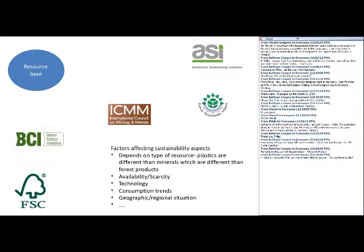Availability, scarcity is a key thing, and that's affected by technology. It's affected by consumption trends, and those are difficult things to really get a handle on, and our understanding and learning and tools to do that evolves over time. And the different geographical, regional situation of where those materials are coming from comes into play as well. Many materials are being harvested, if I can use that term, in different regions around the world. Those different regions may have different standards, different regulatory climates, and that has to be taken into consideration. So that's a little bit about resources.